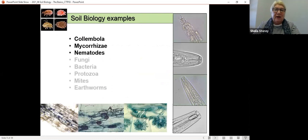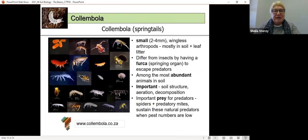It's just simply too much to cover in an hour. So your springtails are small, they're abundant, they're quite important for soil structure, aeration, and decomposition. And they're also very important prey for predators. So they sustain the natural numbers of the pests and they keep them low. We have a lady at UCT. She joined them last year, and she's a specialist on Collembola in South Africa.